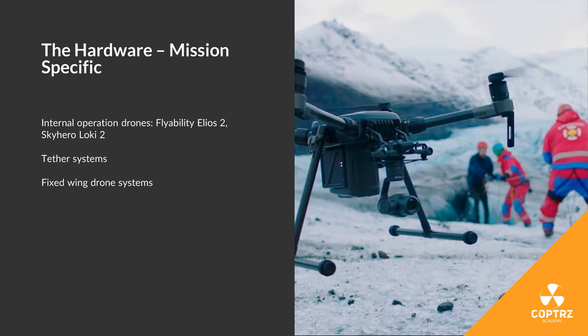We've got a few honourable mentions here in terms of mission-specific hardware as well. We do supply internal operation drones. The Flyability Elios 2 is the caged drone that you might have seen on some of our promotional material on our website and that kind of stuff. You can fly that into structures, buildings, caves, for example, for search and rescue missions. And again, that has a built-in thermal camera. Some police forces are using those to clear buildings already as a system.